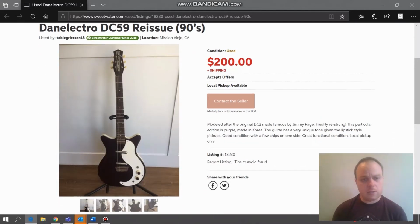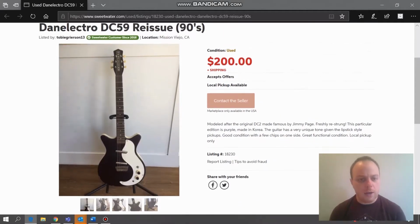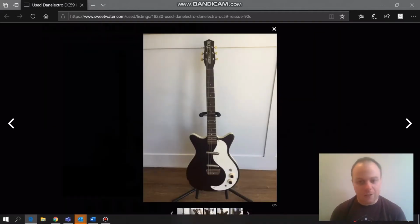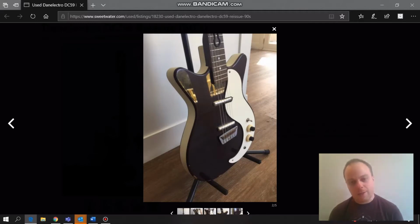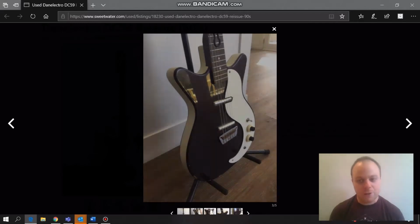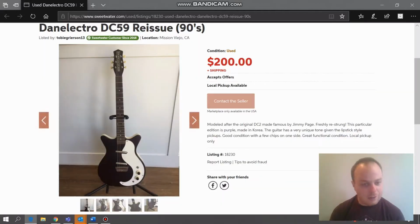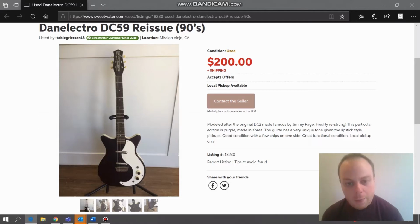Alright guys, the next guitar on my list was this used Danelectro DC59 reissue. Obviously it's a cool, classic-looking guitar. When you see this, you kind of picture the Beatles, U2, some of that 80s stuff. It's just a really neat-looking guitar. It's got the lipstick pickups in there. And what it's got here is a price of $200 USD.